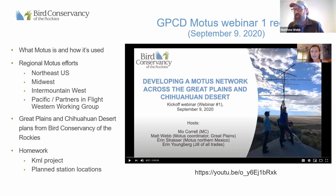The heat map was a little bit underwhelming because it showed the entire region was important, but it showed one single hotspot kind of in southeastern Colorado, northern Texas, New Mexico sort of area. It was just one red dot. Otherwise, it was a big yellow blob across the Great Plains and Chihuahuan Desert.